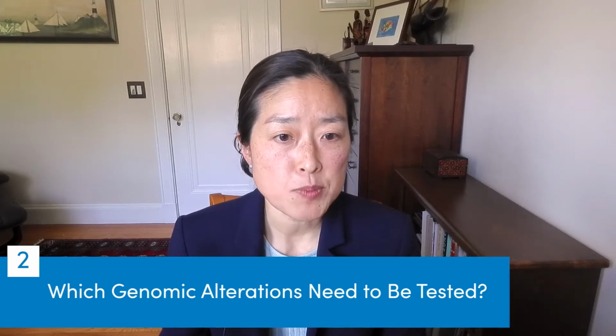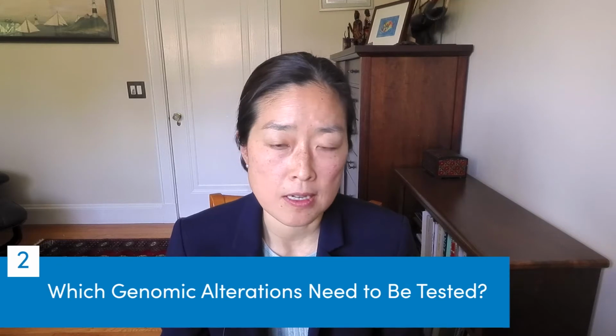So which genomic alterations need to be tested? As we carve out more and more slices out of the non-small cell lung cancer pie, all of us are familiar with the established targets such as EGFR, which showed us the importance of genomic testing and using matched targeted therapies. But now the next wave of novel targeted therapies directed to rare but important genomic alterations has arrived. So what do you need to know?